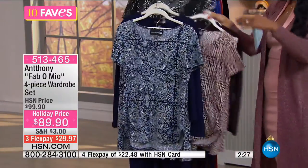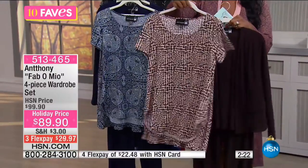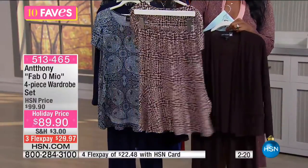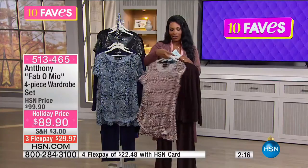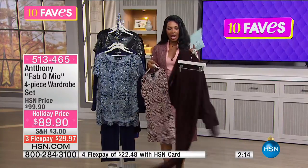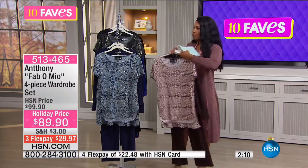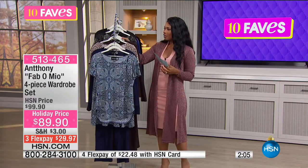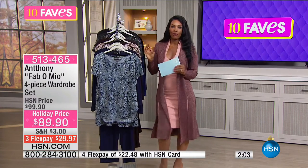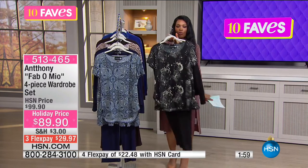Here is that houndstooth in the brown. And this is a little bit unexpected in the brown print because typically when we see houndstooth, we see it in black and white. But in brown and cream, I think it's just kind of fresher looking, don't you think? And then of course there is the solid jacket and there is the solid pant. And then the black is very cool. So you've got the entire look at a great value. Anthony has already put it all together for us. All we have to do is decide which color we wanna go for, blue, brown, or black.